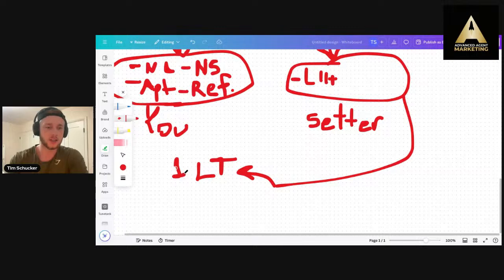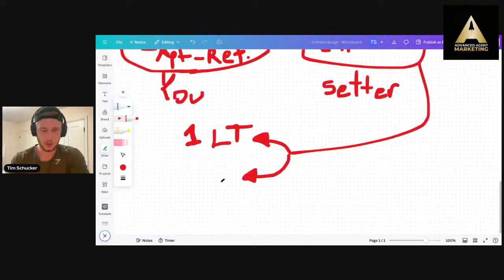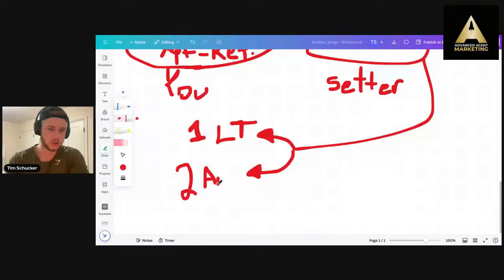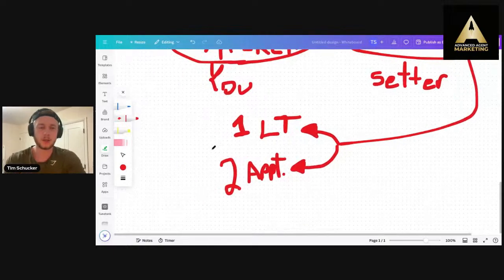The reason why is because when you set an appointment, spoiler alert, guys, the show rates on appointments across all industries is terrible, right? I'm talking about a 60% show rate is good for working professionals. For final expense clients, a 30% show rate is good, meaning that you always want to go for the live transfer first. And if they can't send it over immediately, then you're going to set an appointment and you're going to call to confirm the appointment.